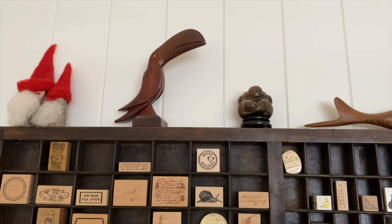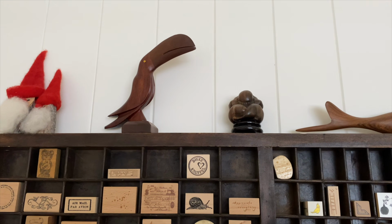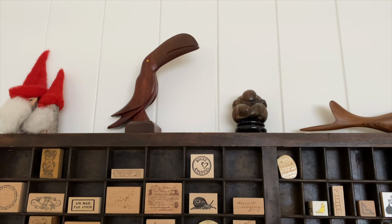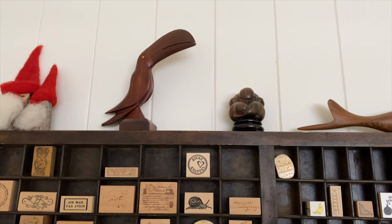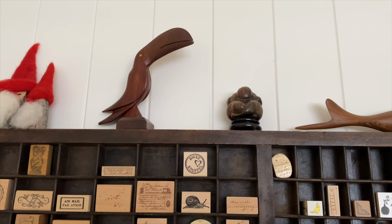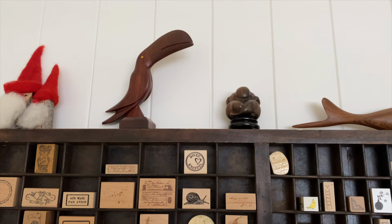And over next is a toucan. I picked him up in Rio de Janeiro in Brazil when I visited there. I was lucky enough to see a toucan in the wild, so I was very taken with that, especially, you know, knowing me and my birds.